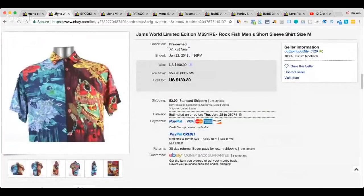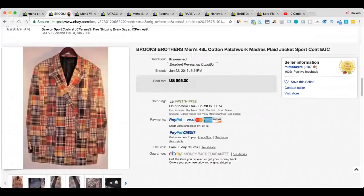Take some notes, guys. Write these down and go into the sold listings afterwards and study them up. Sold listings, you just go to eBay, put in a keyword, and then on the left-hand side, there's sold listings. It just shows you everything that's sold and the prices, okay? And then you can filter it out. Great, great brand right there.